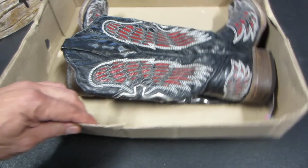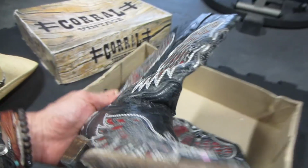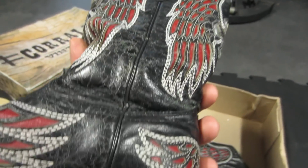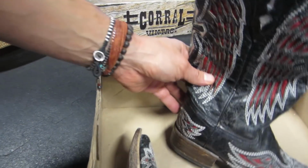Oh, snap. Wow, much better than what I was expecting. I was expecting just some random blue or brown boot, but this is gorgeous. Gosh, look at this embroidery and the accents. Bottom looks pretty decent. These are size 5.5s. Oh man, the only way it could be better.